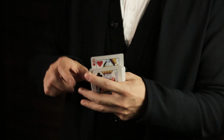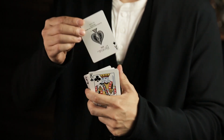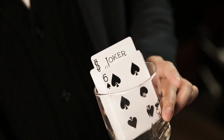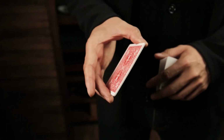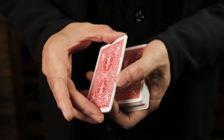Even multiple cards can be raised in turn. The deck can even be placed in the card box or in a wine glass that is held by an audience member. The 100% handmade gimmick is only the thickness of 6 playing cards.